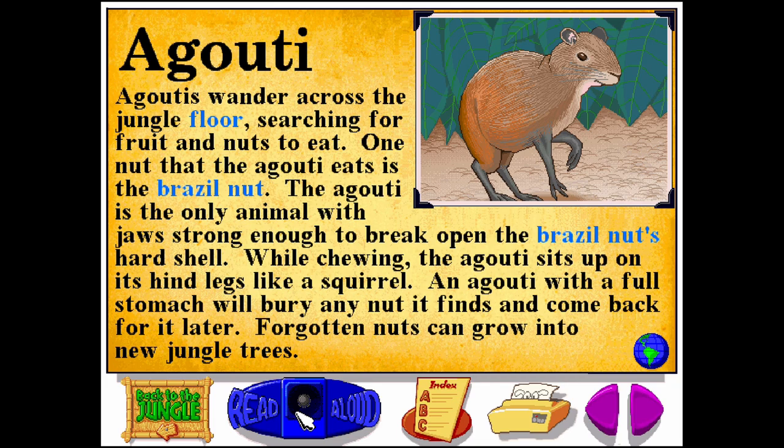While chewing, the agouti sits up on its hind legs, like a squirrel. An agouti with a full stomach will bury any nut it finds and come back for it later. Forgotten nuts can grow into new jungle trees.